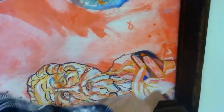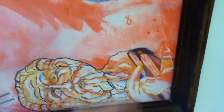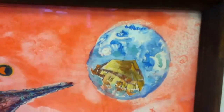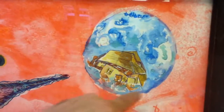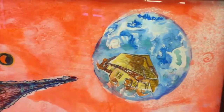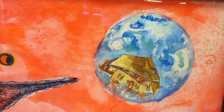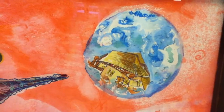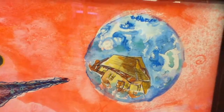I'm just noticing hands over here holding two dowels. Perhaps that's Torah, the Jewish scriptures. And we have planet Earth here. I think this was my depiction of a house in Poland that some maybe like Hasidic rabbi lived in or something like that.